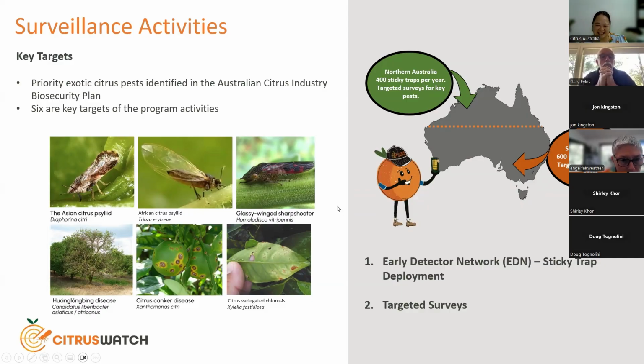So part of CitrusWatch is all about surveilling or monitoring for exotic pests and diseases, 6 of which are our high priority exotic pests and diseases, some of which you may have seen or heard about in the news. That is the Asian citrus psyllid, the African citrus psyllid, the glassy winged sharpshooter, and some of the diseases that they are vectors for: Huanglongbing disease, which can be carried by the Asian citrus psyllid and the African citrus psyllid, Xylella, which is vectored by the glassy winged sharpshooter, and citrus canker, which is a bacterial disease. All of these can come in on infected fruit or plant material, as well as the insects that can carry them.